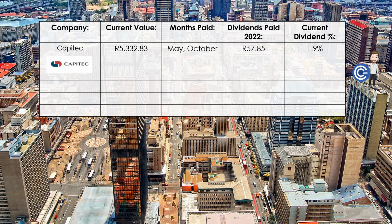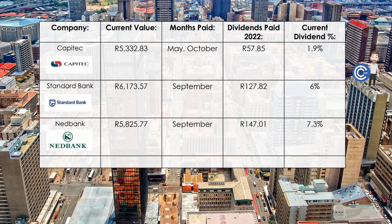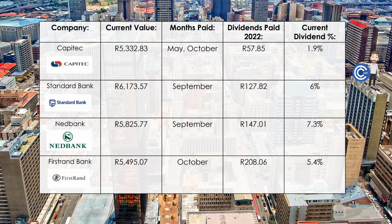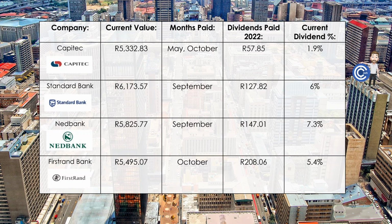The next 3 banks we only received 1 dividend from investing later in the year, so next year we can expect these dividends to perhaps roughly double. So Standard Bank, we received 128 Rand for 1 dividend, and their dividend payments are at 6% right now. Then Nedbank, we got paid 147 Rand for 1 dividend, and they are paying 7.3% dividends right now. And lastly is FirstRand Bank that, like Capitec, paid out an extra special dividend this year, which brought us in 208 Rand for 1 dividend, plus a special dividend.